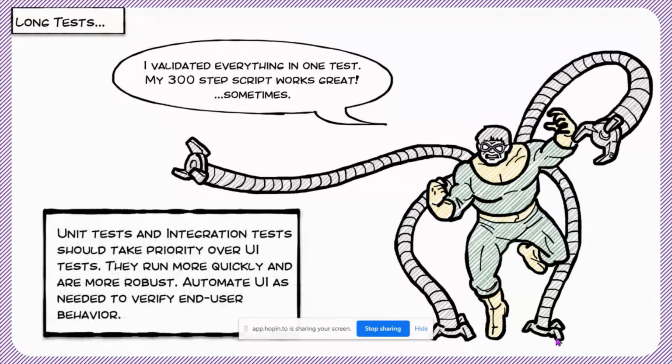You want to make sure to focus your automated testing on unit and integration as priority. Add in the UI and the end-to-end behavior that's focused on that persona-based testing as needed. So those tests are valuable. You don't want to have 1,000 tests or tests that have 1,000 lines in them that validate a whole bunch of things when you should be focused on simple, informative tests and provide fast, valuable feedback.